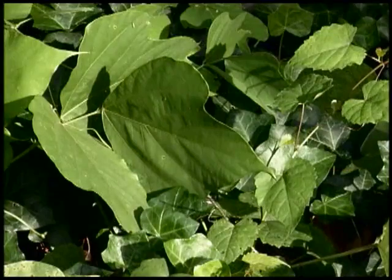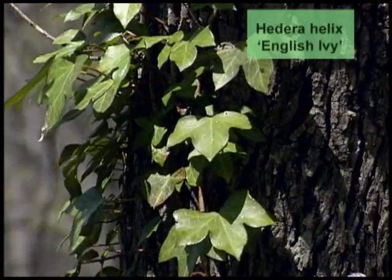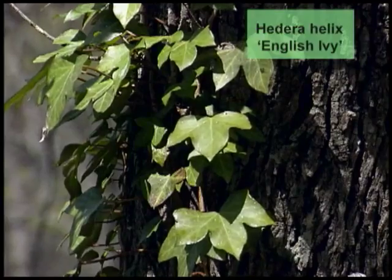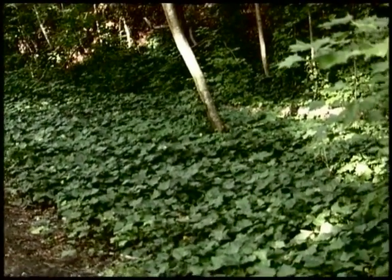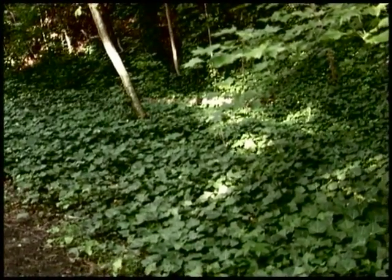English ivy grows in dense shade. I've seen it growing underneath magnolia trees. I've even seen it growing underneath kudzu sometimes. It can grow in any soil throughout Georgia. It's drought tolerant. It spreads very readily. And in some cases where there's nothing else that'll control erosion, English ivy is a great choice.